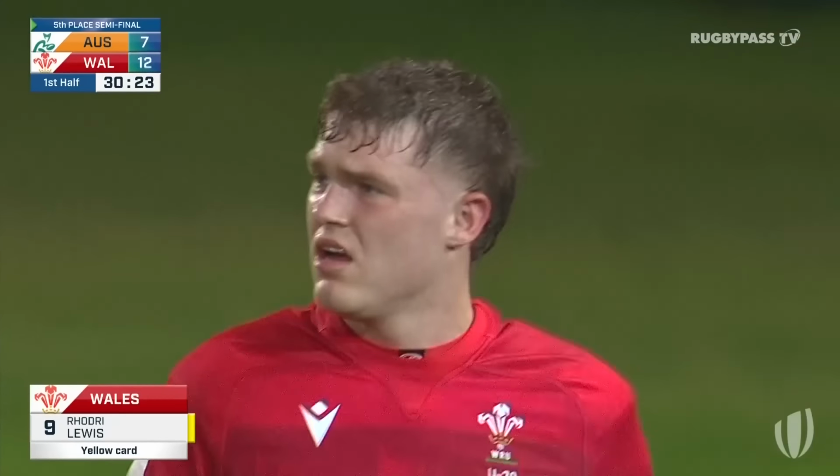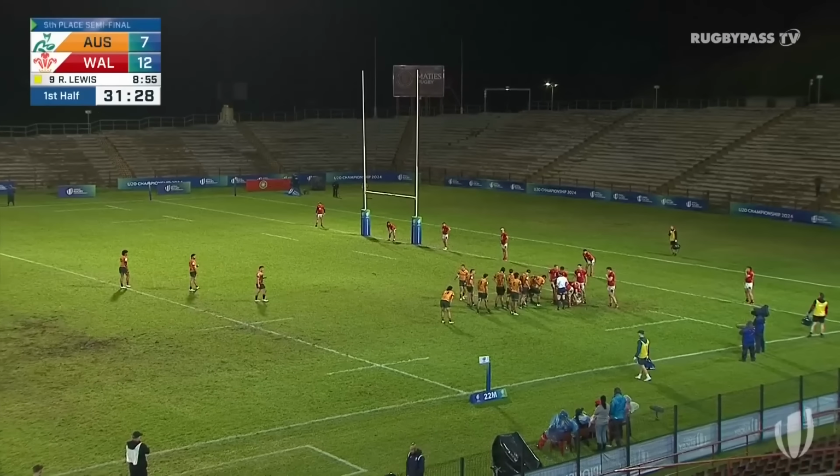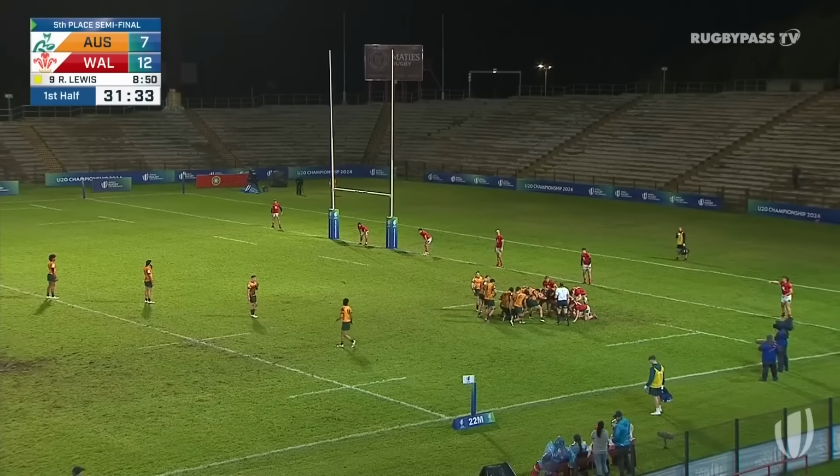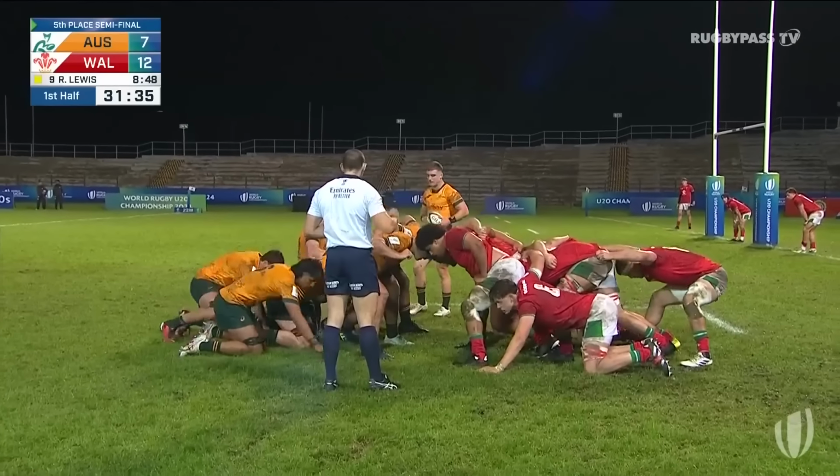Well, it's a big moment. Time is off. Rodri Lewis for injury has been sent to the sin bin. All right. He'd probably argue, I think, that Ekanayaka had left the scrum and that forced him wide, but the referee saw it differently.